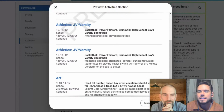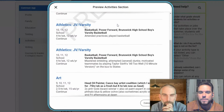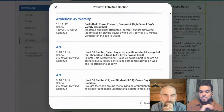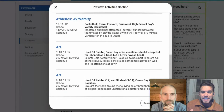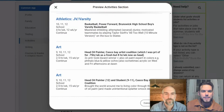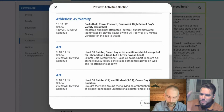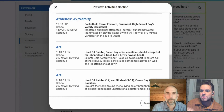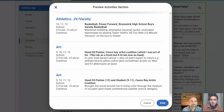Now, the last one, though, leans into what I would say is a little bit of the formatting tips that I have. So these two activities at the bottom, the art activities, are basically the exact same activity, but as you can see, one is written in a way that really isn't giving you a whole lot. And you look at it and you're just like, what am I looking at? It just shoots out at you as a jumble on the board, and you aren't able to process the substance behind the way that you've spent your time as an oil painter and student with the Casco Bay Art Coalition.